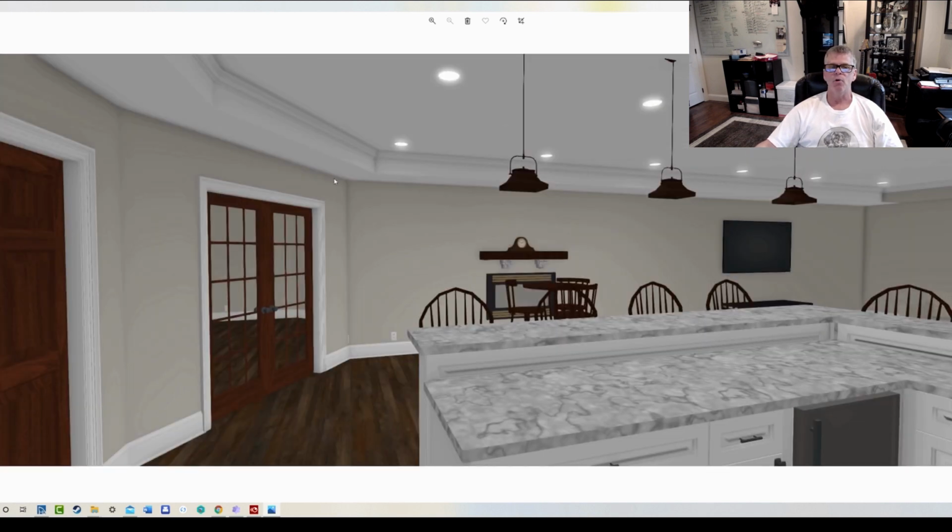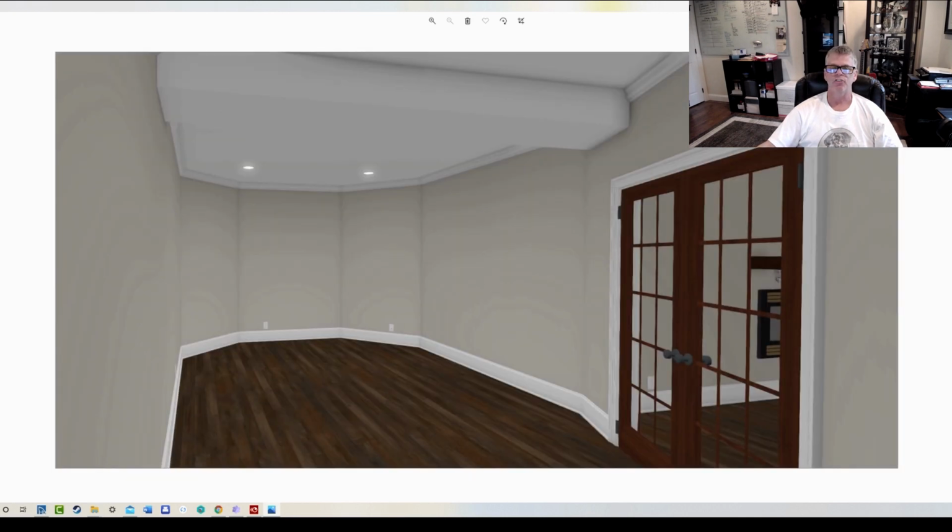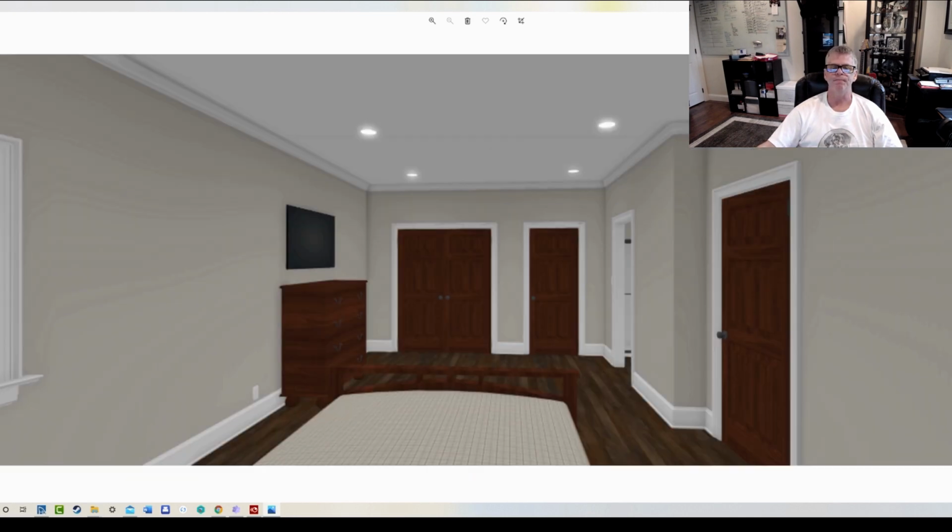Looking out from behind the bar, we can see the soffit coming around on the 45, the tray ceiling, fireplace. There's the sitting area over here with the sectional with the TV. Another shot inside the office looking back out the door. A shot sitting on the bed looking back across the bedroom to the utility closet that has the water heater in it and the clothes closet.